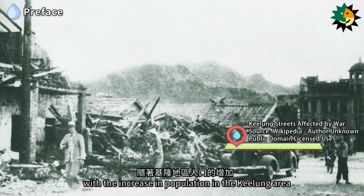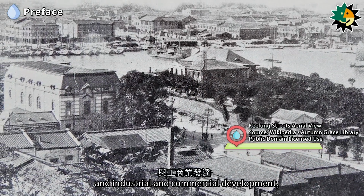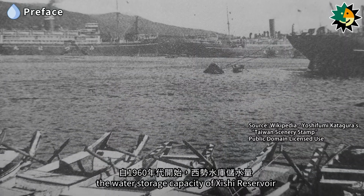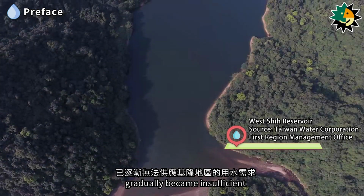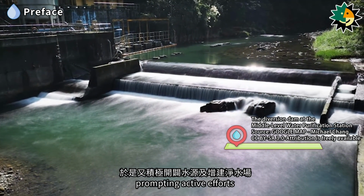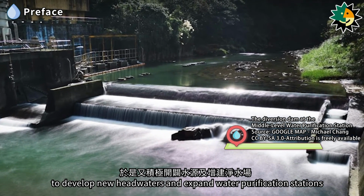After World War II, with the increase in population in the Keelung area and industrial and commercial development, starting in the 1960s, the water storage capacity of Xishi Reservoir gradually became insufficient to meet the water demand in Keelung, prompting active efforts to develop new headwaters and expand water purification stations.